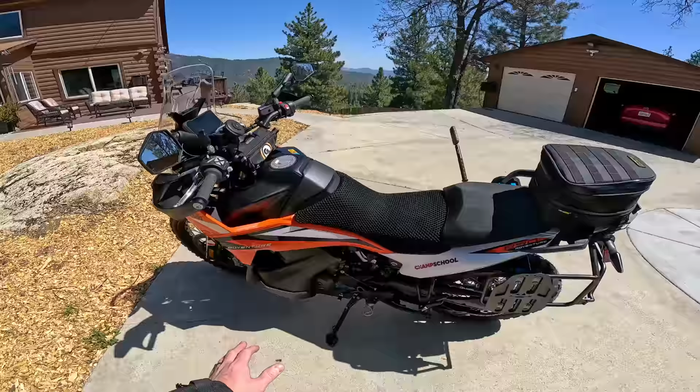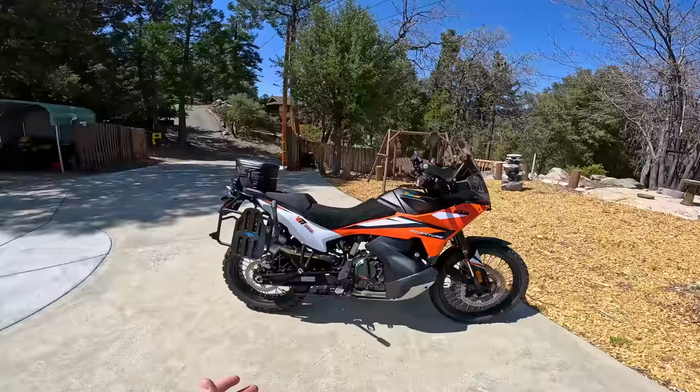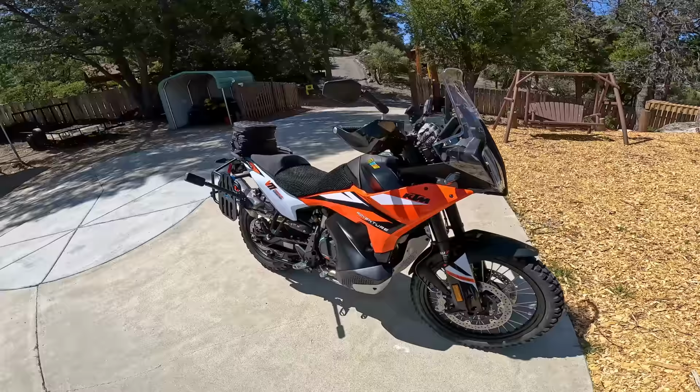But I really wanted to provide the film as a stock bike, and I did that. Then I started to do my modifications to get ready for this rally I'm going to this week. And now I have to film this again. So there's a rare behind the scenes look. Anyway, the bike's looking pretty good.